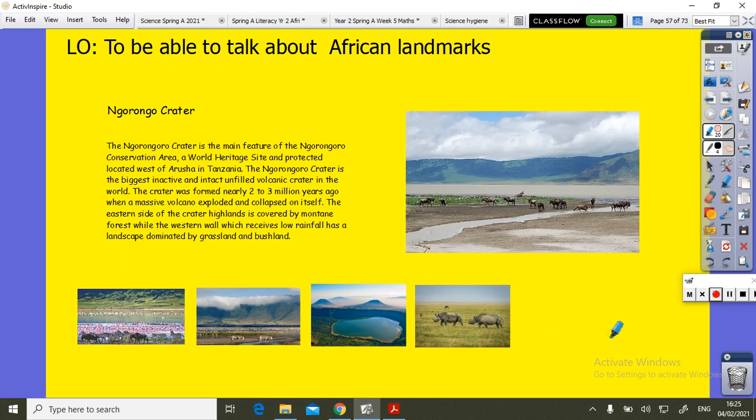And then I'd like to tell you about the Ngorongoro Crater, which is easy for me to say, but it is a conservation area. It is protected and located in Tanzania. And it is a volcanic crater, and it was formed about 2 to 3 million years ago when a massive volcano exploded and then collapsed back on itself.